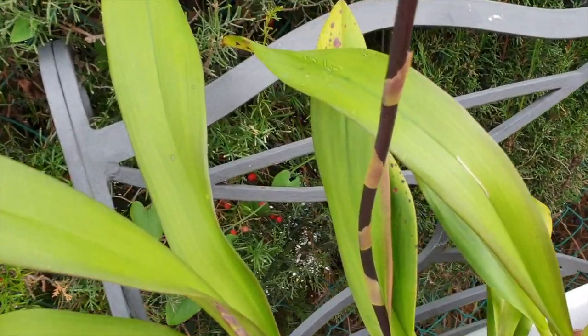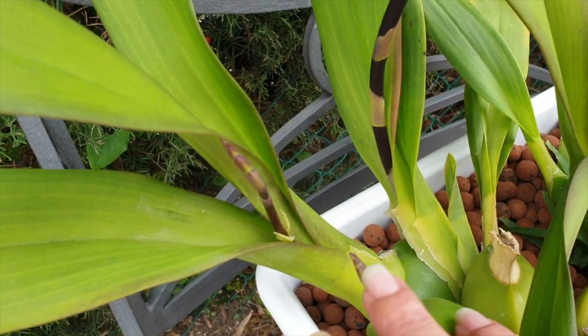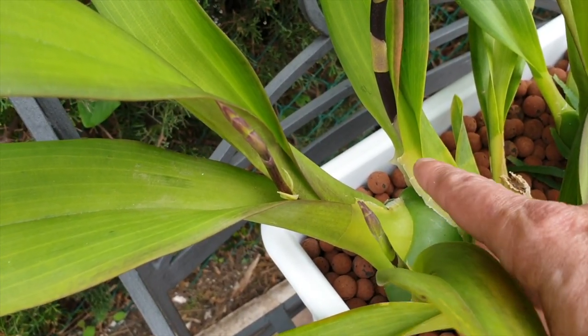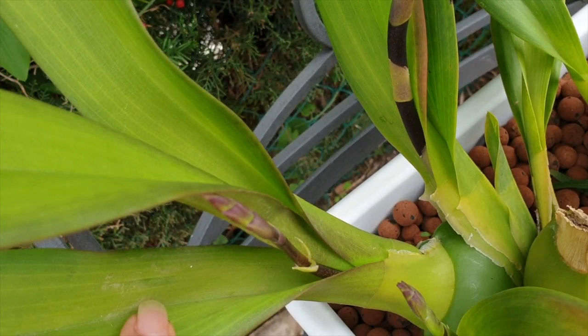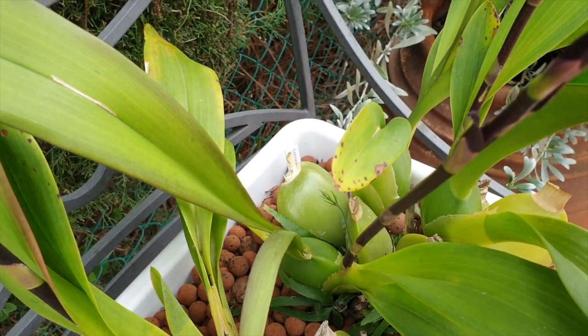Now, I've got something really interesting going on here, because I've got three spikes on this pseudobulb, and it's the only one with three spikes. So the two apexes have their spikes, as one expects, and a third spike is coming out of this apex, but that is not being repeated on the other pseudobulbs.